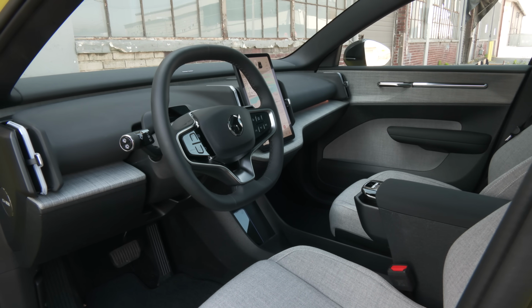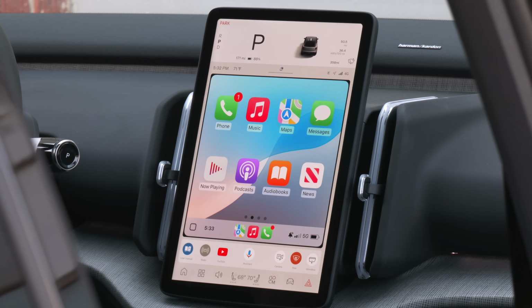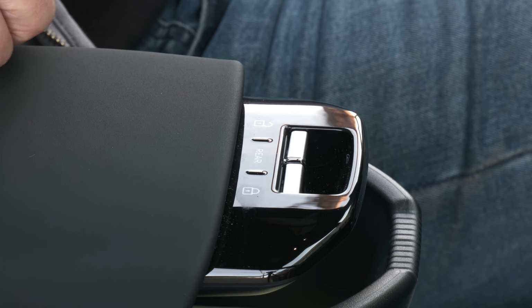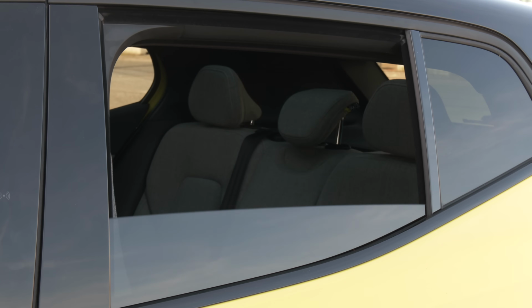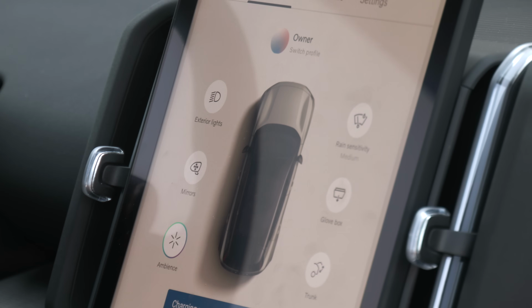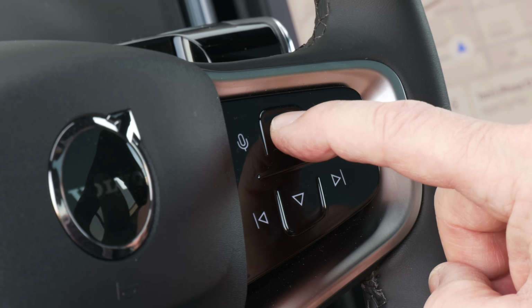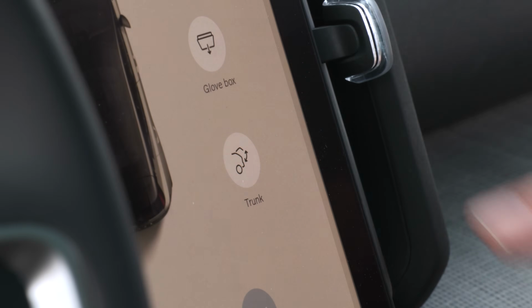Swedes are known for clean, uncluttered design. Remember I said few hard buttons? The dash has none. Lock and window controls are centrally mounted, toggle between the front and rear. At least it's harder to hit the backs by mistake. I do that all the time. The screen does heavy lifting. Adjusting the mirrors means going into the menu, then using the steering wheel controls to move things around.